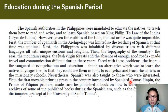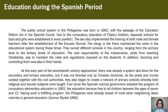The first printing press was introduced. Thomas Pinpin, the Prince of Filipino Printers, made sure he published a book on how to learn Spanish. Okay, and there were also Spanish-Chinese dictionaries. So, the public school system in the Philippines, it was born in 1863 with the passage of the Education Reform Act in Spanish courts.